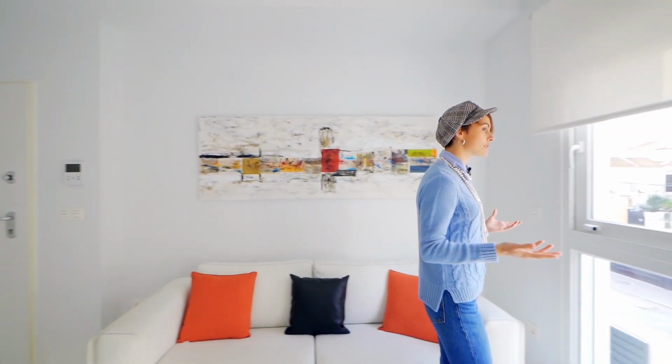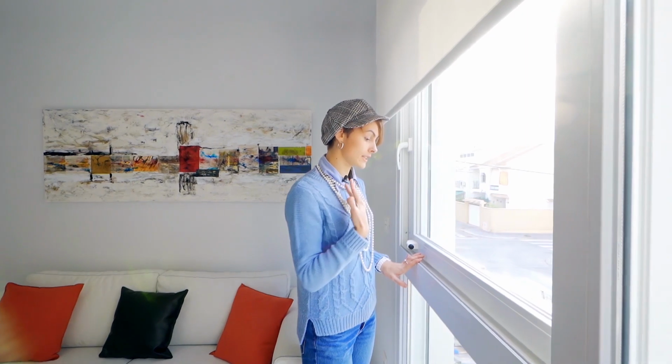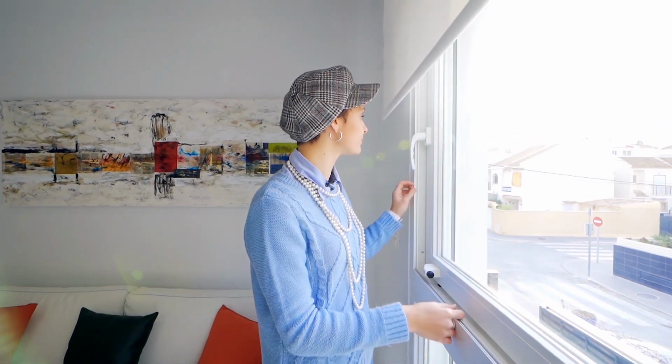Over here is the living room. All of the windows are double glazed, so you don't hear anything from outside. They also have insulation, so you don't receive any heat from outside nor the cold. There are electric shutters.